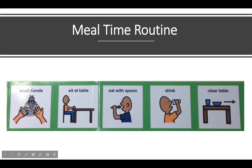And so I'm going to talk a little bit about why some of these things can be important to include in your mealtime routine. So here we have washing hands, sitting at a table, eating with a spoon, drinking, and clearing the table. Washing our hands can be a really nice sensory activity to help our bodies prepare for eating a meal. So it can be a nice transition from playtime to washing hands to then going to the table.